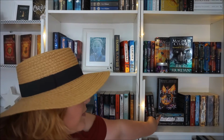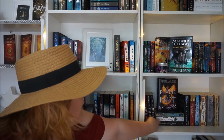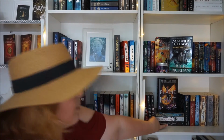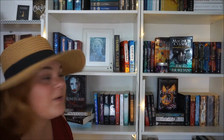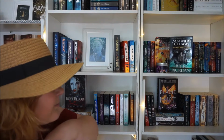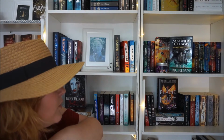Flame in the Mist by Renée Ahdieh. I have Rebel of the Sands by Alwyn Hamilton, great writer. I have This Savage Song by V.E. Schwab. Shadows on the Moon by Zoë Marriott, which was a Christmas present from my friend, but I still haven't read it yet. Then we have the Magicians trilogy, which I love. You guys know this. And I have, oh my god, brain freeze. What's it called? Wait.